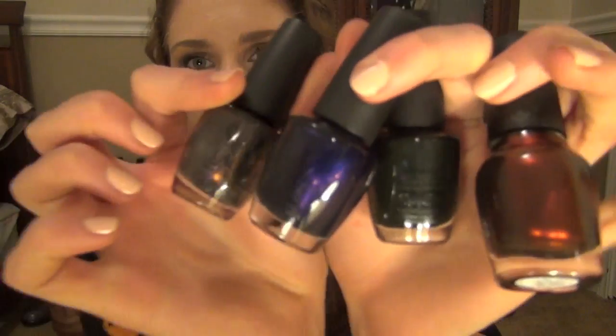Next, we'll talk about some of these dark vampy colors. These were on Jason Wu. These were on Vera Wang. It was kind of this gothy inspired trend. Some of these just very dark colors.